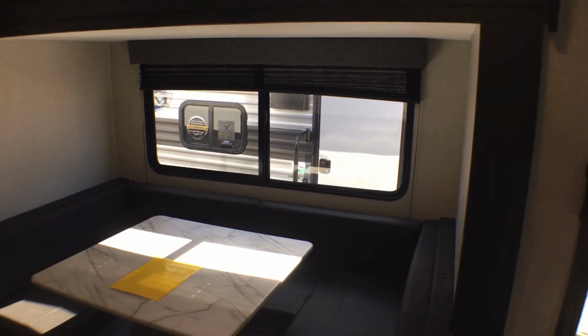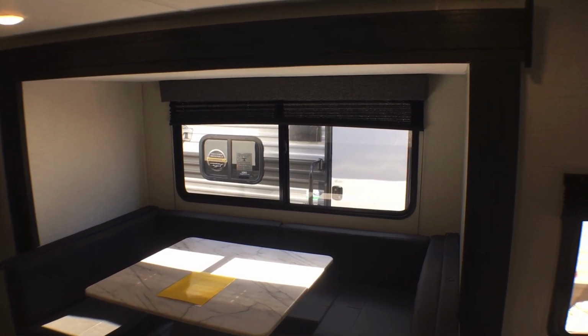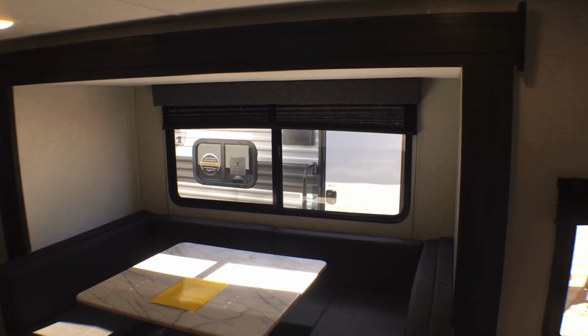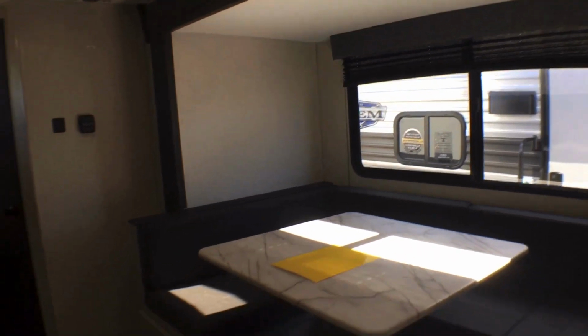Now, you can kind of see a trailer next to us. Hopefully, you're not looking at another trailer at your campsite, but I get it. Some people go to RV parks.